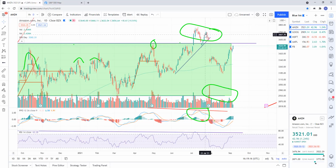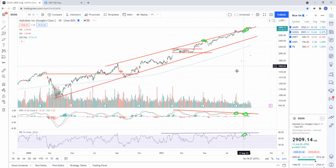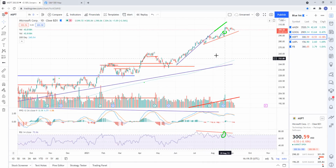It did break it once right here, but it failed, and we sold off. So we're coming back into that resistance. Until that breaks, that's resistance. Google just continues its slow grind to the upside. Nothing's really changed there. I do think we're going to get a breakdown soon, but until we see it, it's just a slow grind to the upside.